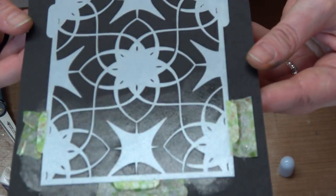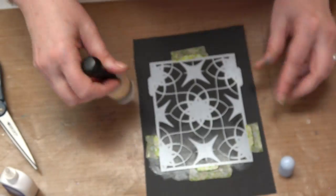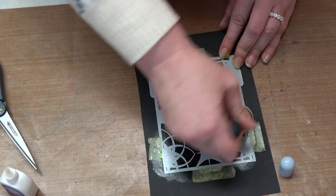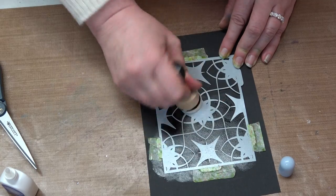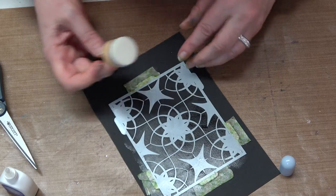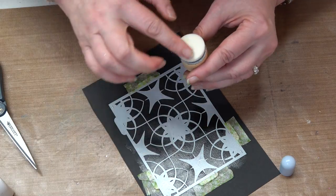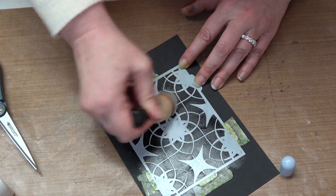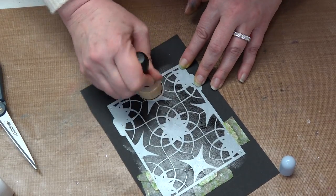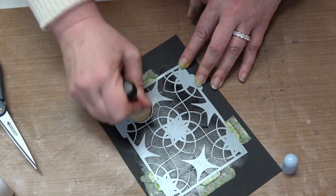So can you see? Much easier. You can see up there, there's no gloss. Down here, it's easy to see where I've got the glue. And I'm just gonna spounce until the whole thing is done. And I'll be able to see where I missed on the black easier than on the white.